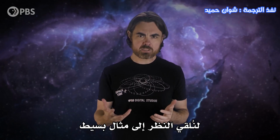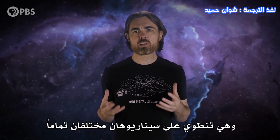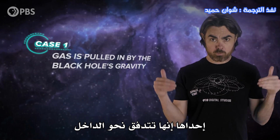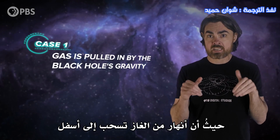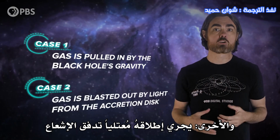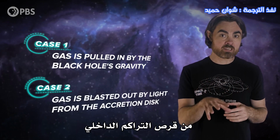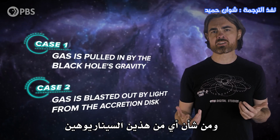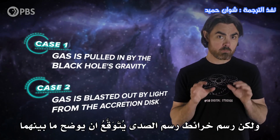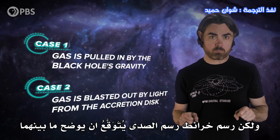Let's look at a simplistic example. Two totally different scenarios for how gas might be moving. One, it's pouring in, rivers of gas dragged down by the black hole's gravity. And two, it's being blasted out, riding the flow of radiation from the inner accretion disk. Either of these scenarios could produce the same Doppler broadened emission lines, but reverberation mapping can tell between them.